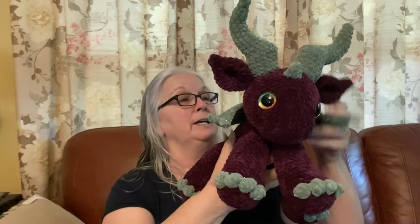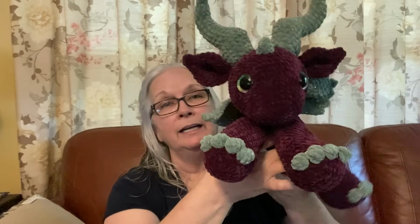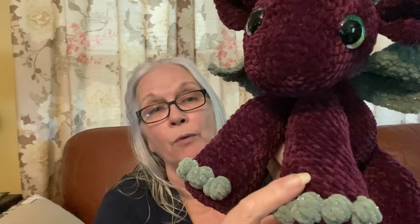And I have to say, this one turned out so much better than the first one. So this big Mamba Jamba, it's just huge. We did the sage glitz for the toes, which really makes them pop. I had the good eyes to use this time. They just look great.